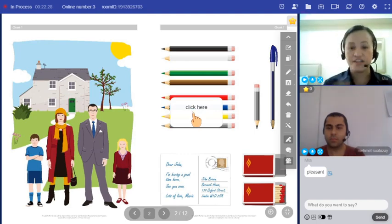Can you see in the dark? No, I can't see in the dark. Do you live near a station? No, I don't live near a station. I live far from a station.